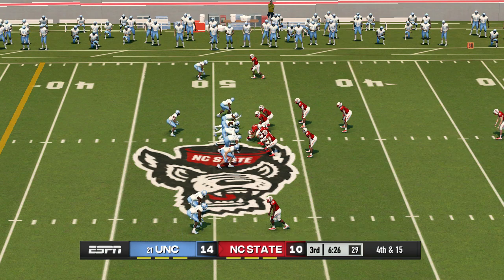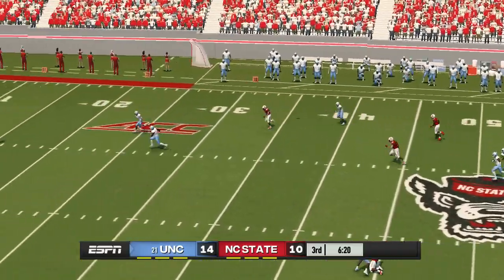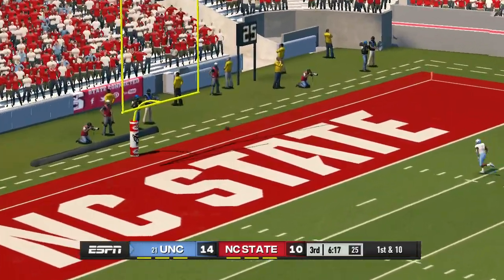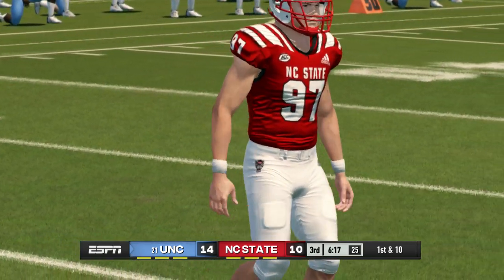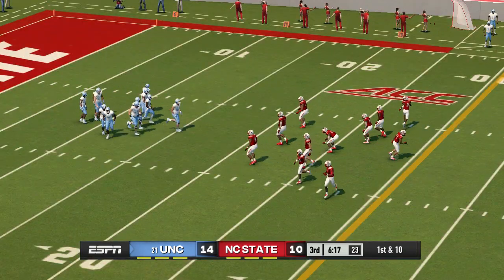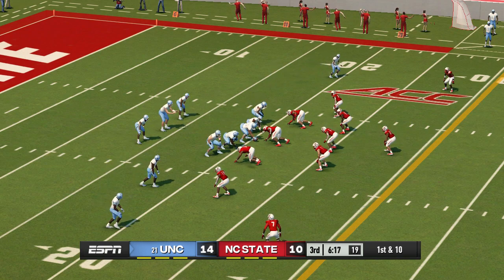Blackwell is back deep to return. And it goes into the end zone, down for a touchback. The quarterback leads the offense back out onto the field as we get set to resume play. North Carolina holds a 4-point lead.